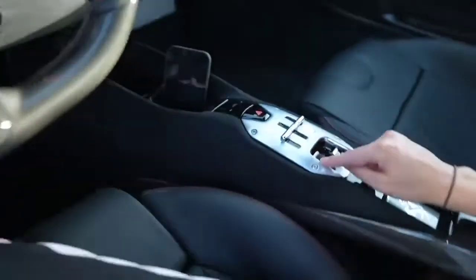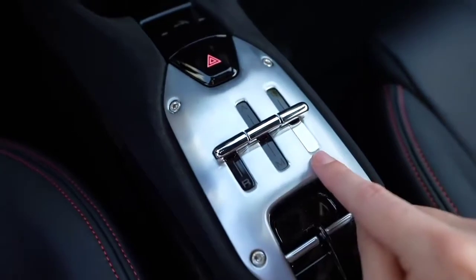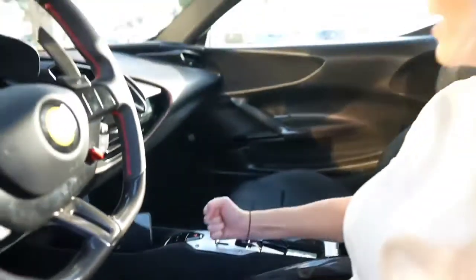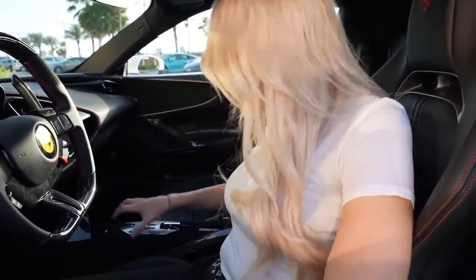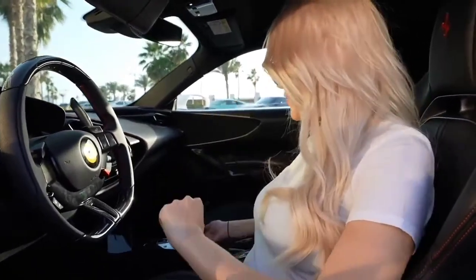Down here, what you have is something that looks like an old gear lever gate. In the old supercars, this is how you would change gears. You'd pop your gears up into these gates like this. But this car is actually an 8-speed automatic. So what they've done is they've made it look like an old school Ferrari, but they've updated it so it's now kind of a digital display. I'll show you that in just a second.